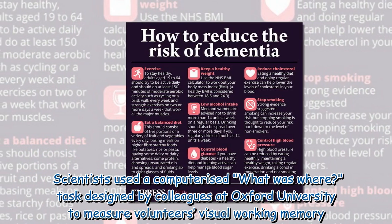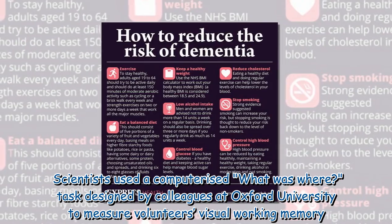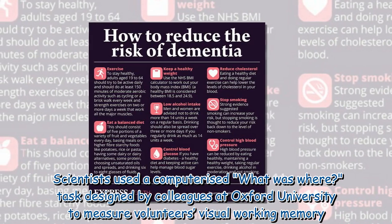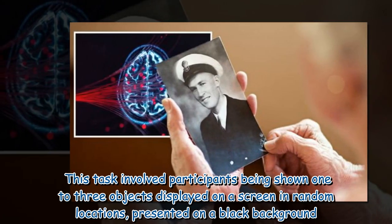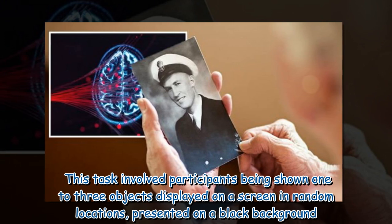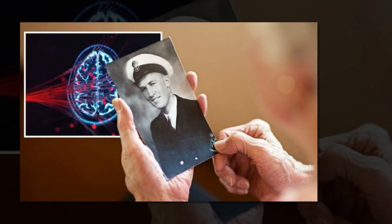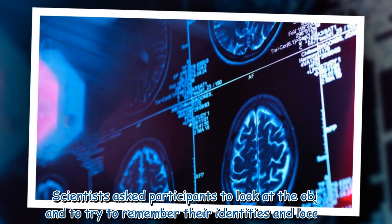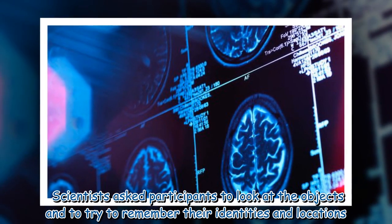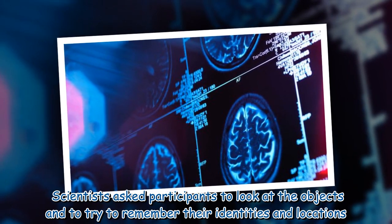Scientists used a computerized "what was where" task designed by colleagues at Oxford University to measure volunteers' visual working memory. This task involved participants being shown 1 to 3 objects displayed on a screen in random locations, presented on a black background. Scientists asked participants to look at the objects and to try to remember their identities and locations.